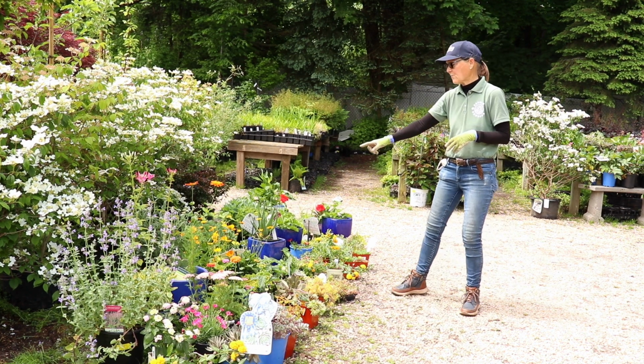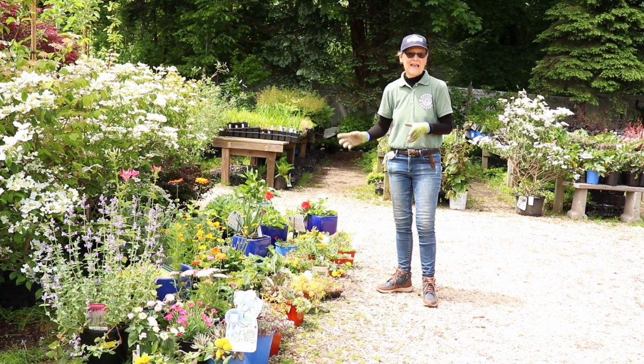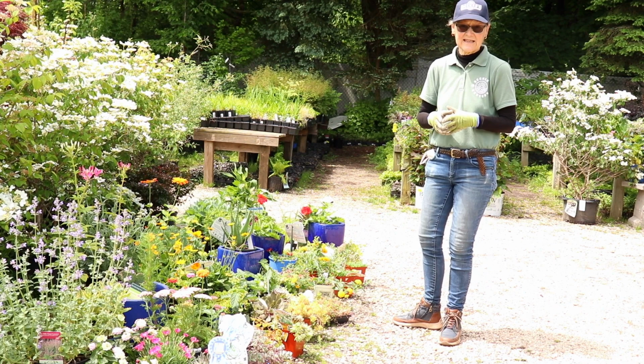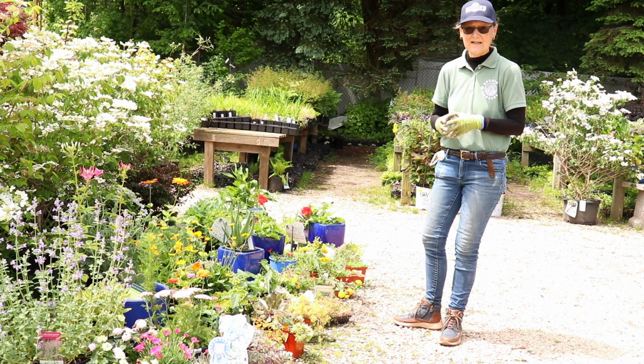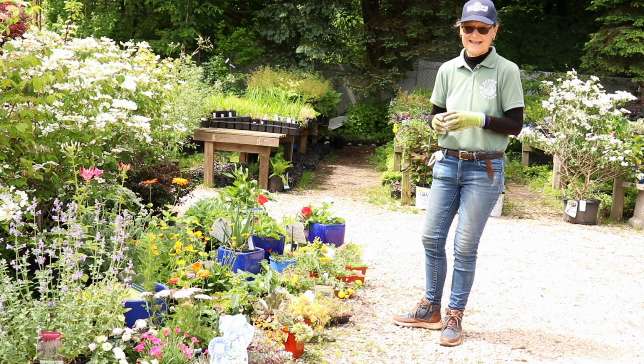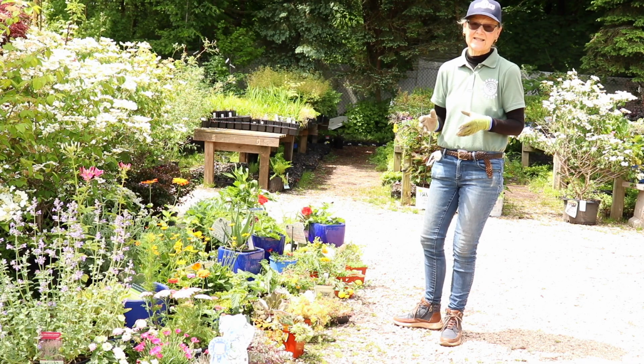What I have also brought in are yarrow. We have the taller yarrow in the yellow. Yarrow is a native plant, particularly the yellow color, for Long Island. We do have some Long Island native small yarrow plants. It grows very rapidly. You'll get blooms very soon. Again, summer bloomer.